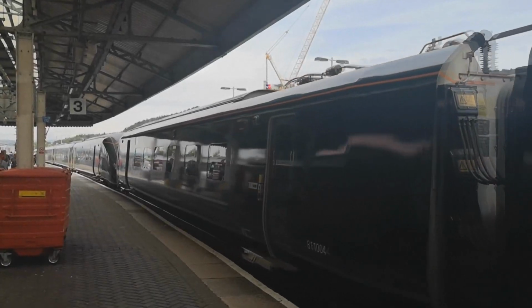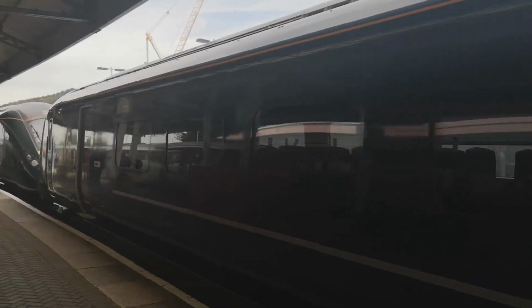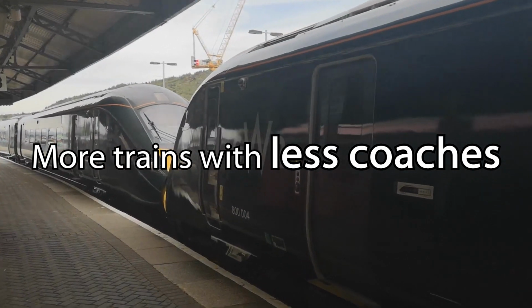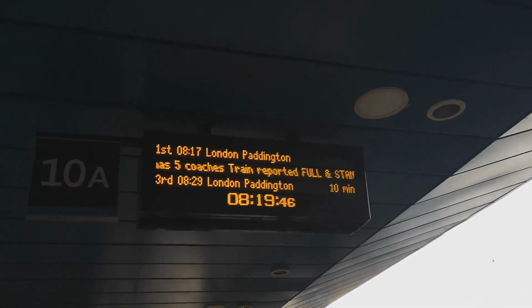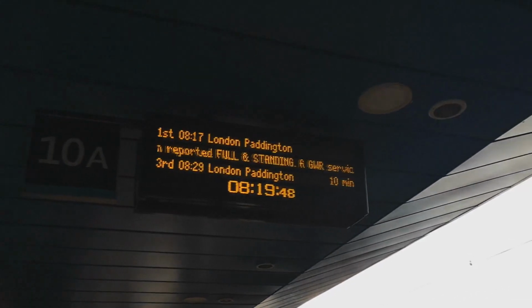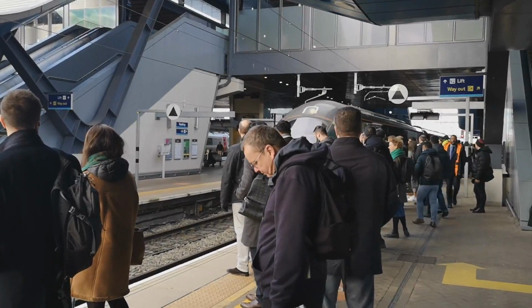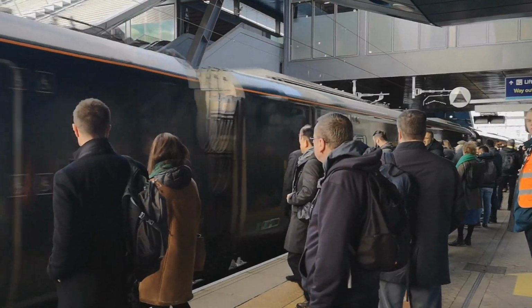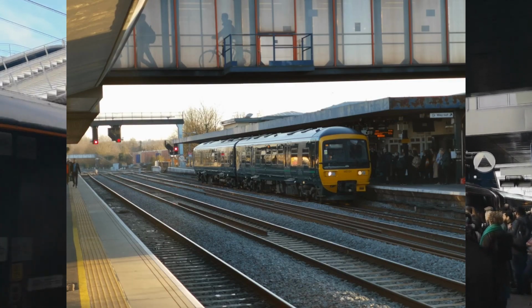The 5 and 9 car formations of the IETs seem to cause more problems than they solve. More trains with fewer coaches equals just that, fewer coaches. Nobody seems to realize this vital bit of information until they attempt to board the 5-car Cardiff Central to London Paddington service that should have been a 10-car but for a fault during the school holidays. With our 87% reservation level, remember the golden memo: trains of short formations are only a problem when I have to ride on them.